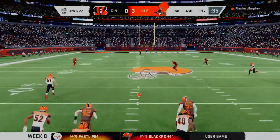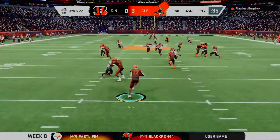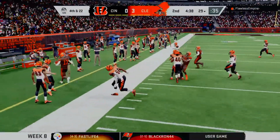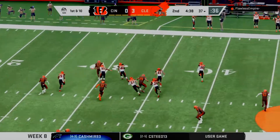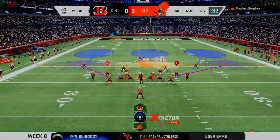He's been a busy man here in this first half as he gets it away. And this will be taken at the 13. And he takes us beyond the 35 before going out of bounds. So possession goes over here on the punt. And the offense will take over with a new set of downs.